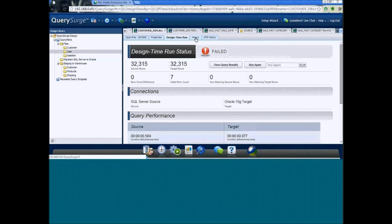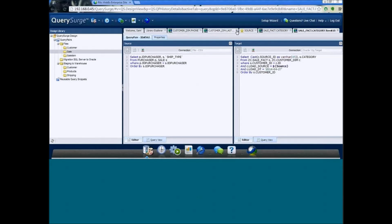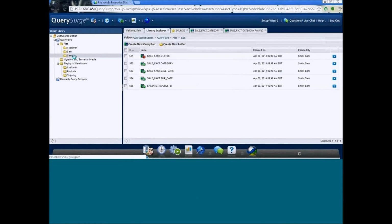Okay, and the next question is, what does a report look like when there are missing rows from source to target? I actually have an example of that. With my screen still being shared, is that correct? Mm-hmm.